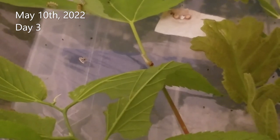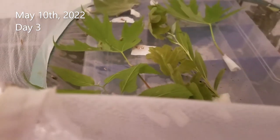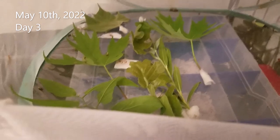That one's doing a little move there, looking around. I'm glad that they're eating on the leaves I collected, because I had to go searching quite a bit to find some of these ones.